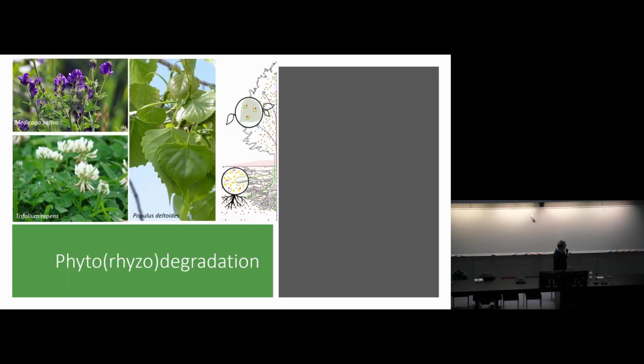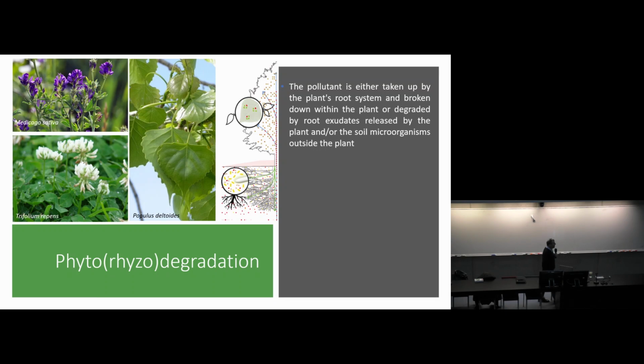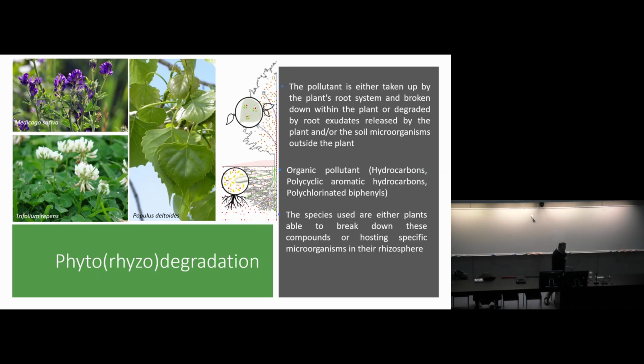The second strategy, as I said, is degradation, and that strategy applies especially to organic pollutants like hydrocarbons and other dangerous organic pollutants. And it works very well because the plants, and oftentimes also the microorganisms living within the rhizosphere, are breaking down the pollutant into something less toxic. The species that are used are different.